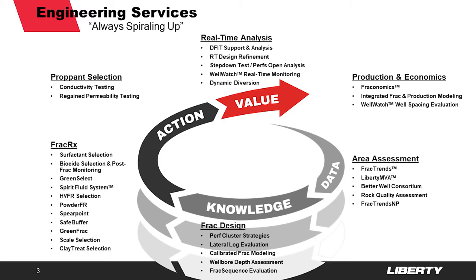On the statistical side, we do that through fraconomics, but we can also run an integrated and calibrated frac model and production model to help determine what the main drivers are to improve production, based on specific design parameters that we can change.